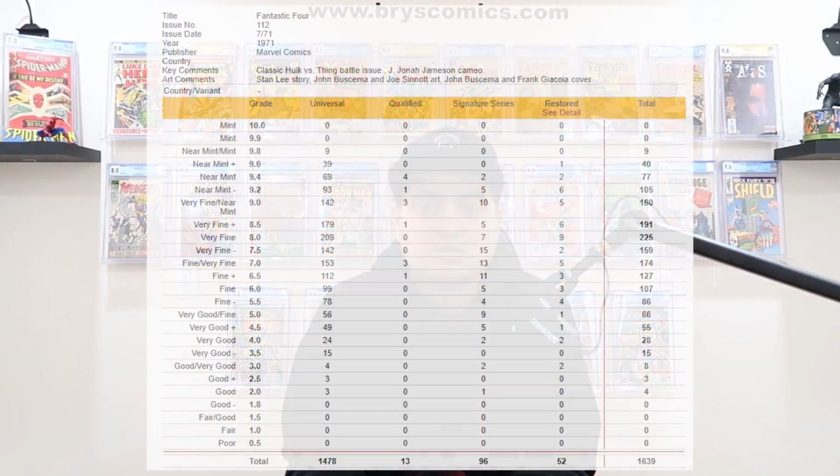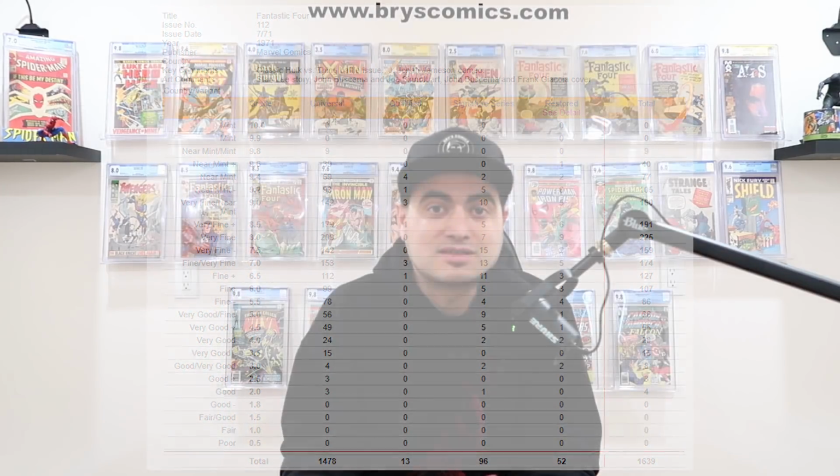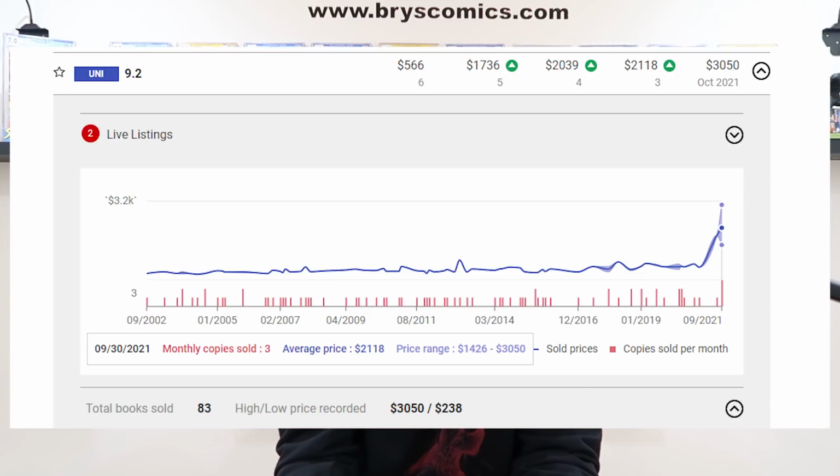High-grade copies of this book are performing better than mid and low-grade copies, so if you can swing it, I'd recommend going for a high-grade copy. And the reason is simple: supply and demand. This is a mostly black cover, so high-grade copies are hard to find, and more people want them, hence it performs better than the lower grades. Looking at the sales data for the CGC 9.2, the average sale price even survived the market correction that many books saw over the past 6 months, and it's still trending up.